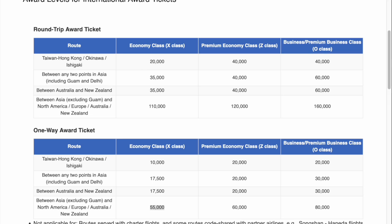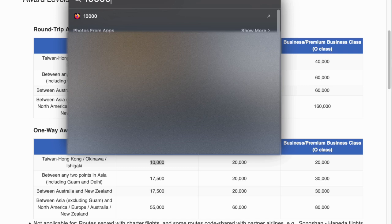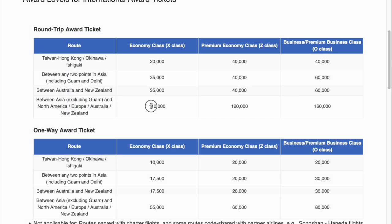Let's see approximately how much it is. 10,000 miles here. 10,000 divided by roughly 512. So you need about 19 flights when you go, if you want to get a free economy class ticket. So you need to fly 19 times between Taipei and Hong Kong, which is very difficult to achieve. Or if you book one flight to the US, you need 110,000 round trip, which isn't too bad.